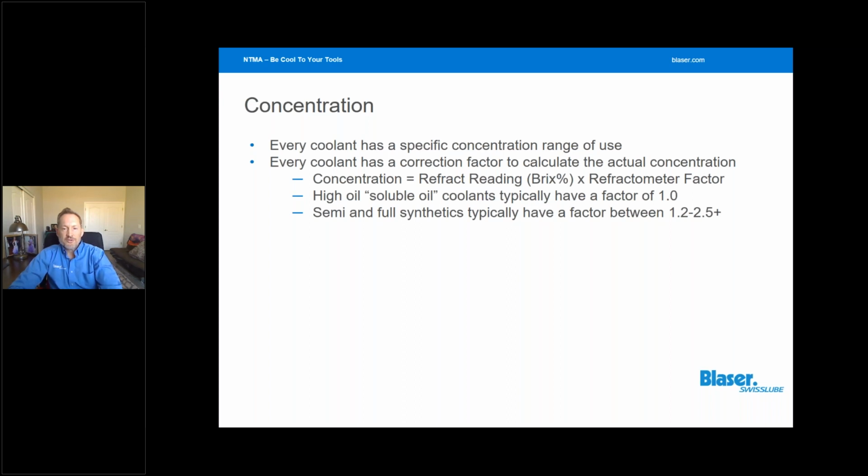But to measure that concentration is also unique to each product. It's not simply putting it on the refractometer and checking it, whatever it is, it is. Each product has a factor. And that's because, in part, of the water content in the drum and some other ingredients that actually don't read one-to-one on the refractometer. So typically, high oil containing fluids like soluble oils will have a 1.0 factor. It's very simple. Whatever is on the refractometer is the actual concentration.